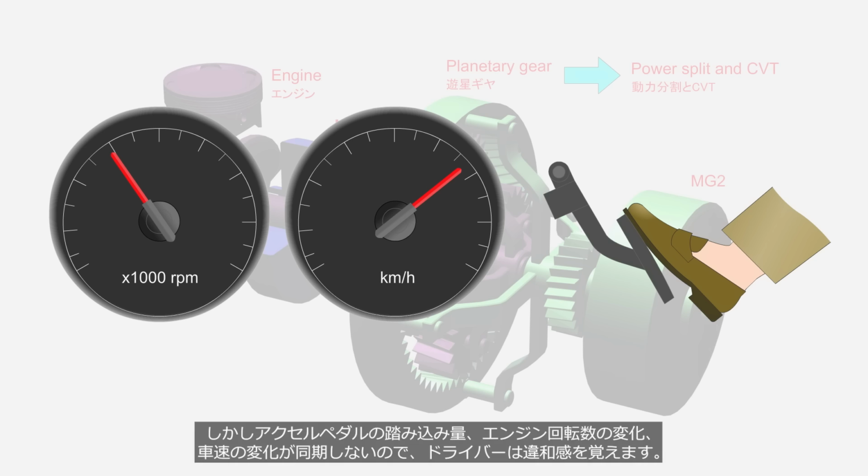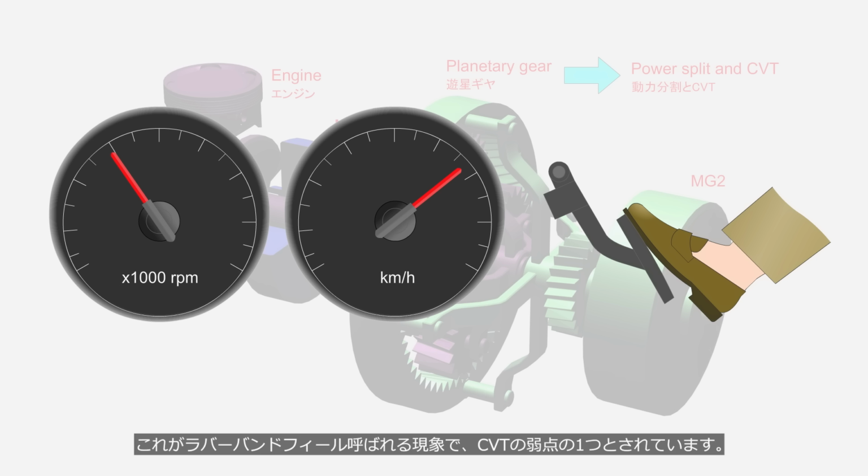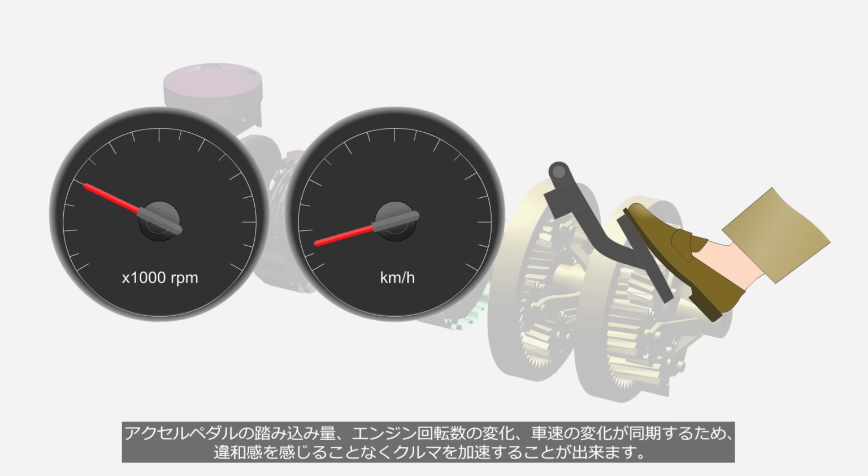However, because the accelerator pedal input, engine speed changes, and vehicle speed changes are not synchronized, the driver may feel a sense of discomfort. This phenomenon is known as the rubber band effect, and it's considered one of the weaknesses of CVTs. In stepped automatic transmissions, the accelerator pedal input, engine speed changes, and vehicle speed changes are synchronized, allowing acceleration without any sense of discomfort.